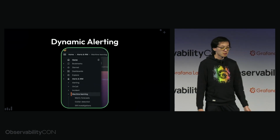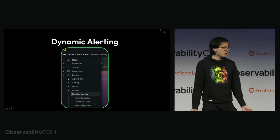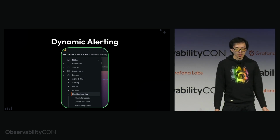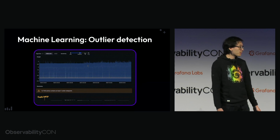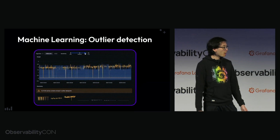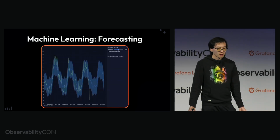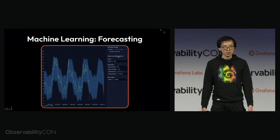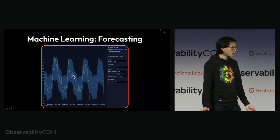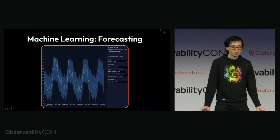So our dynamic alerting feature consists of forecasting and outlier detection, which try to pinpoint the anomalies in the series you give it. You can find these in the machine learning section under alerts and IRM. Outlier detection helps answer the first question by highlighting the abnormal series in a group of similar series. Forecasting answers the second question by trying to predict a plausible range of each series, so that you can use these ranges to then apply dynamic thresholds for alerts.